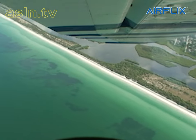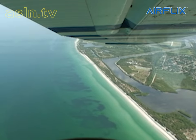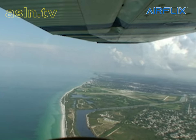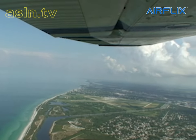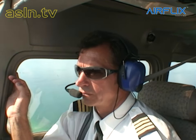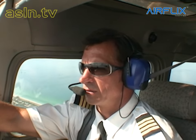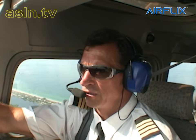Venice has some of the most beautiful beaches, as you can see. It's a perfect training environment as well as a perfect environment for enjoying yourself while you're not flying. Since we are flying today by VFR, or visual flight rules, we have to keep certain distances from the clouds. That's why you'll notice us looking to figure out the tops and the bases of the clouds to find a good altitude to practice our maneuvers in.